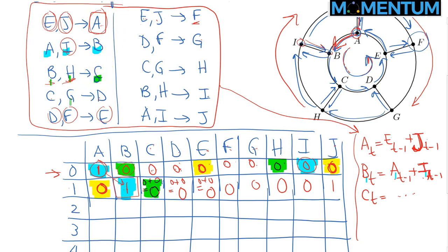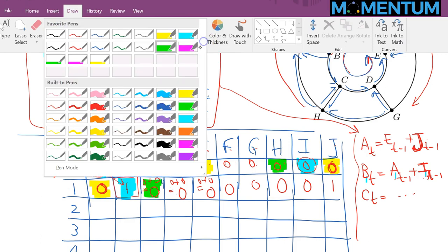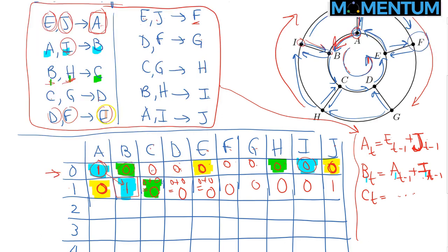And let's move on. So new color. I'm running out of colors here, people, and I don't really like these colors, to be honest. How about orange? Yes. How about, what were we? D. So in order to end up in D, you need to be either in C or in G in the previous step. So therefore C or G in the previous step will lead us to D. Does that make sense?